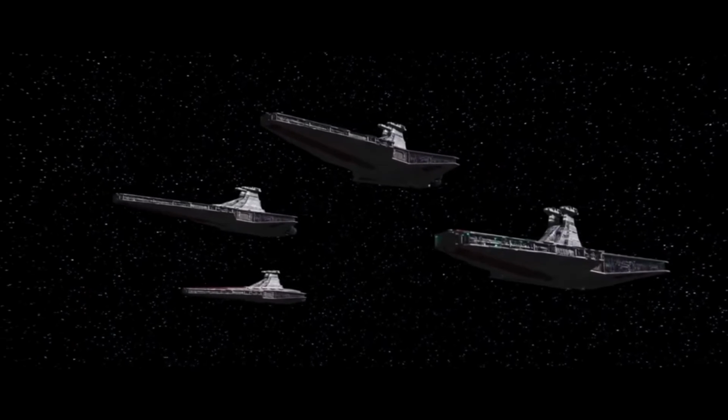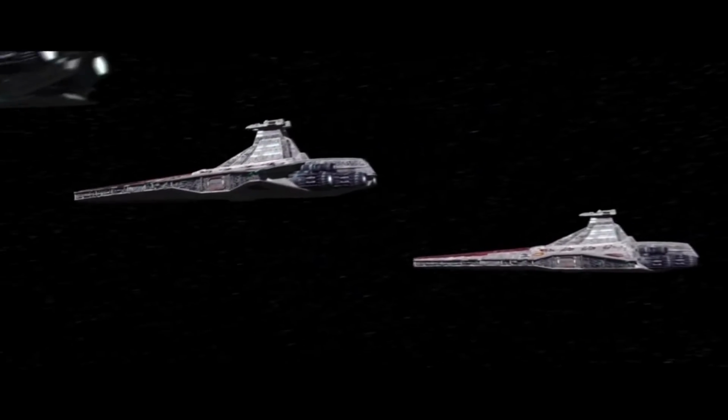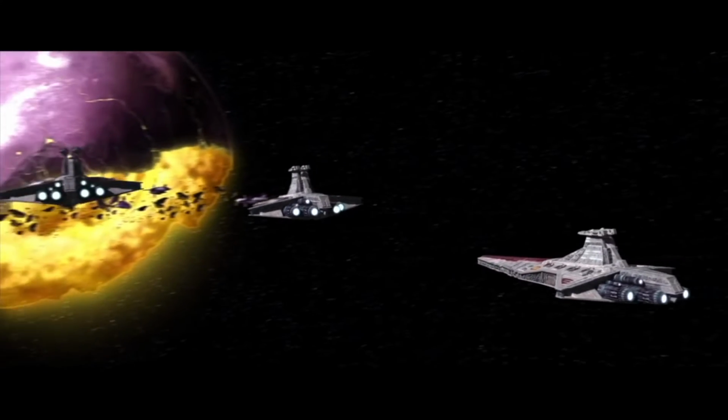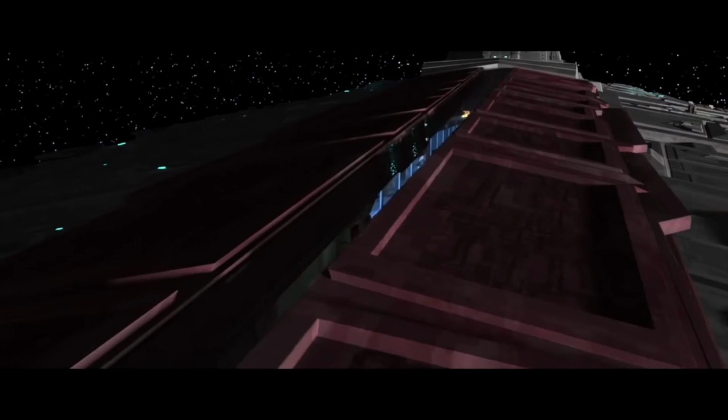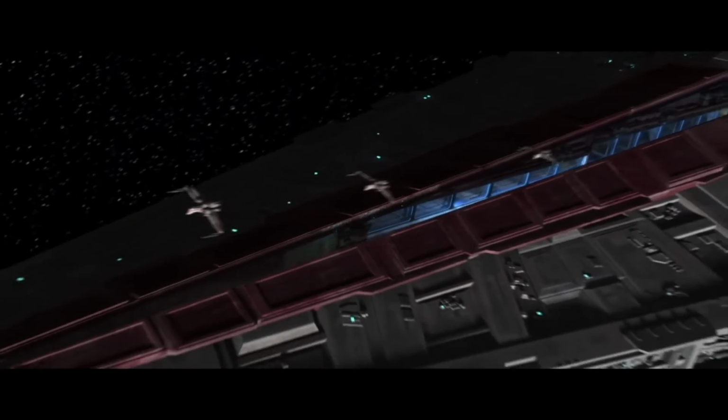So let's just jump right in with the first one you're thinking of when you think of the Republic Navy. Let's talk about the Venator. Now, during the war, the Venator served as the mainstay warship of the Grand Army of the Republic's Navy, and it was a pretty significant piece of naval strategy used by the Republic. So what role did it play within the new empire?